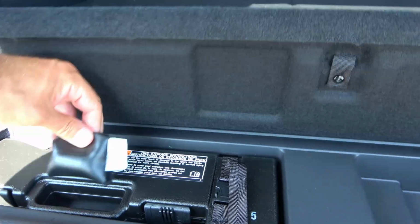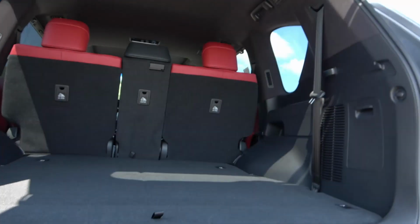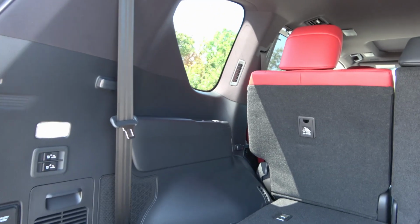Well, it looks like we have this emergency triangle. Or this is a tire storage instruction. So the tire should be right underneath. And yep, it is. So the spare tire is right here. And then you also have your hookups for the trailer. And the gate can be opened and closed by waving your foot underneath it, even though it didn't do it because it sensed me that I'm there.